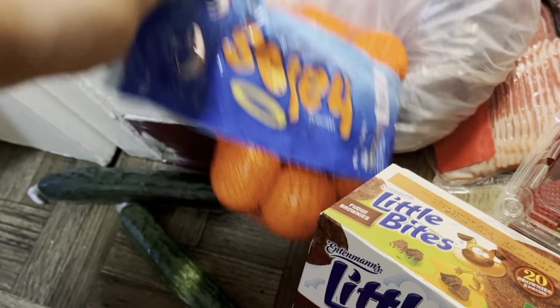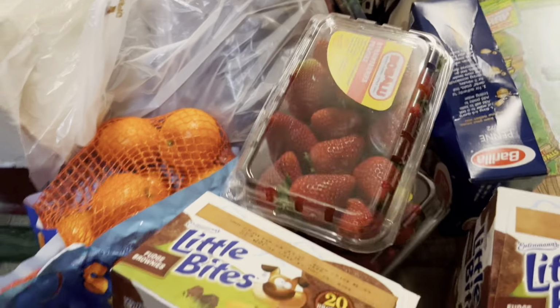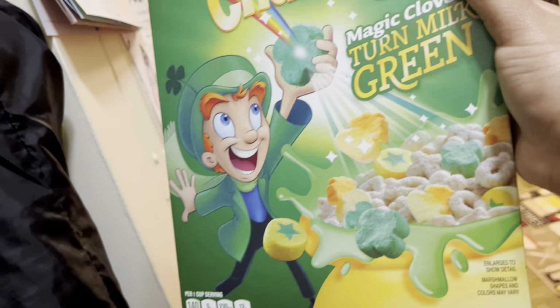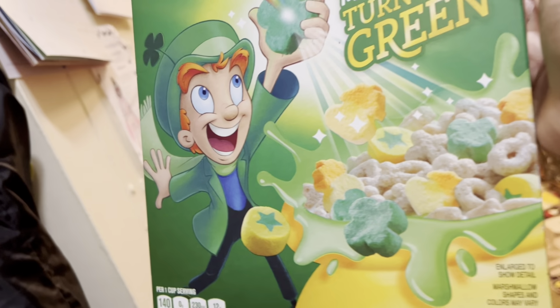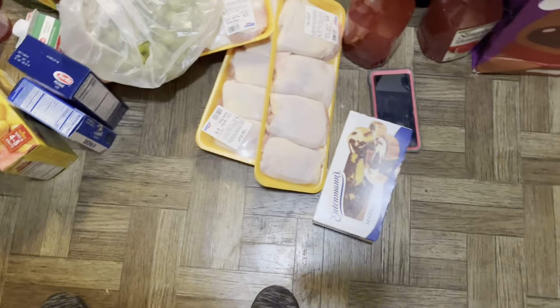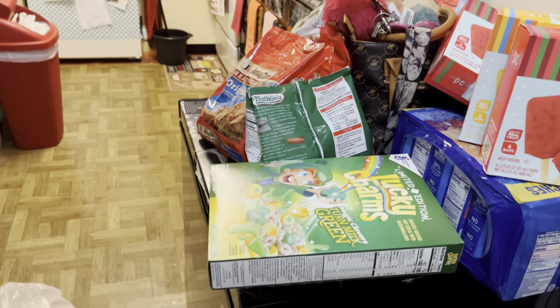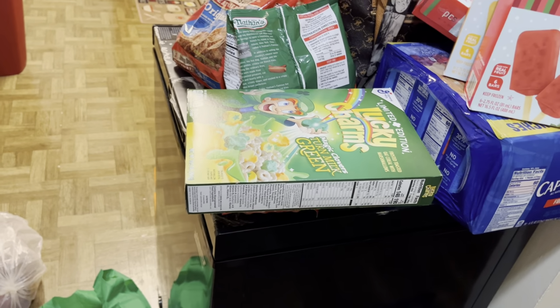1 pack of the Halo oranges for her to bring as a snack as well, or just a snack during the day here on the weekends or whatever. And then a pack of limited edition Lucky Charms Magic Clover. It'll turn the milk green. She likes Lucky Charms, so whatever. So yeah, that's all the stuff that I got, y'all. I'm gonna put this stuff up and then I will be back with you guys in a second.